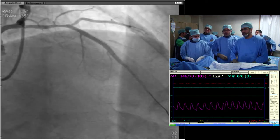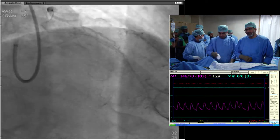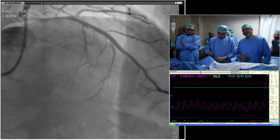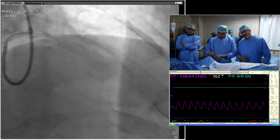Sorry, the balloon, three? Three. So I will dilate the left LAD ostium, and because I'm going to take a long stent from the left main up to the diagonal, I would like to dilate the ostium also and take the stent in.